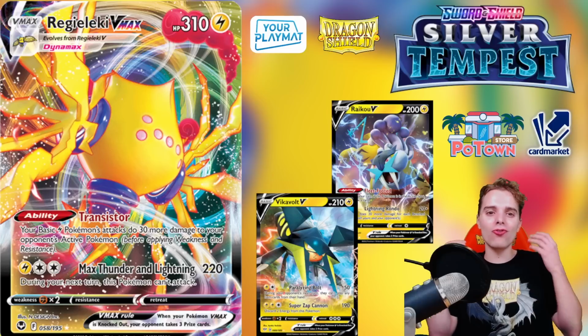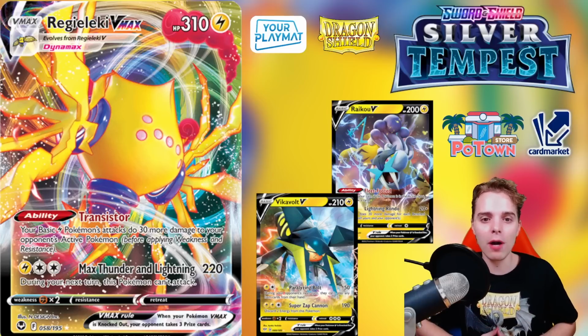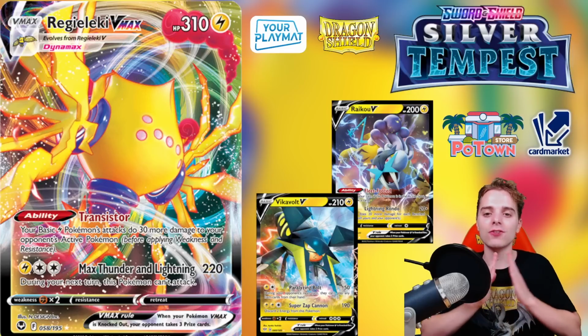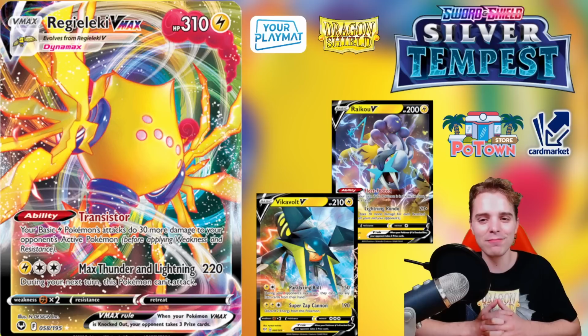Number 9 here is Regieleki VMAX. We are getting some more VMAX. It's probably going to be the last VMAX of the bunch, to be honest, because this is the last Sword and Shield set as well. So yeah, say our prayers to Sword and Shield. Sword and Shield has been such a blast. I've been enjoying the Sword and Shield block quite a bit.